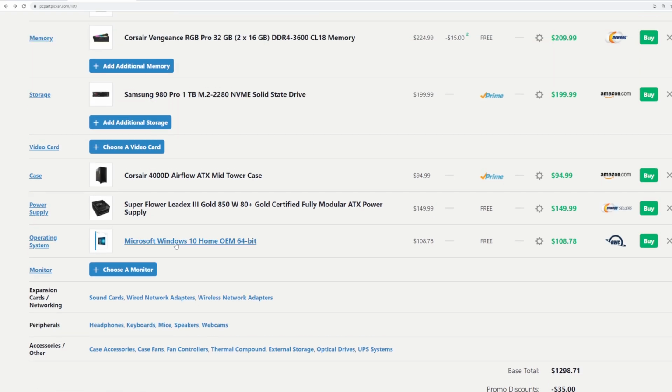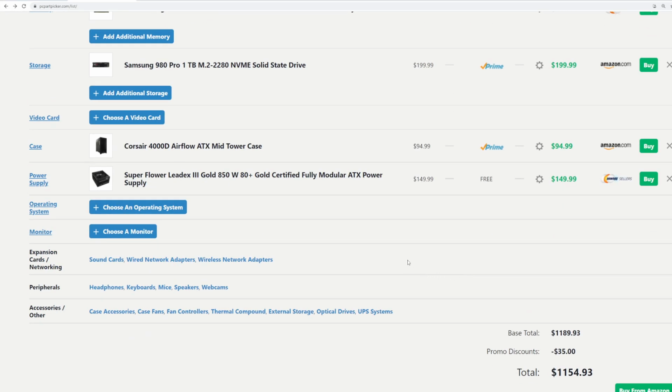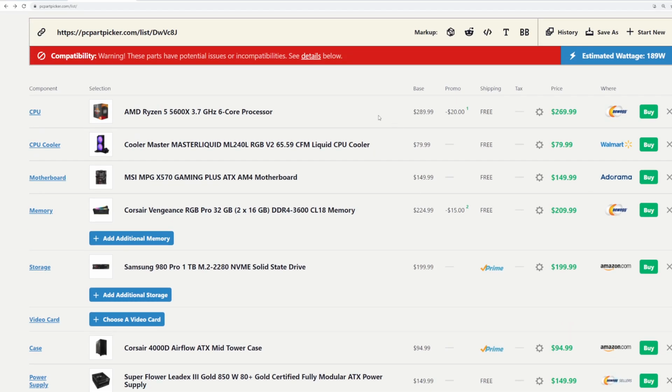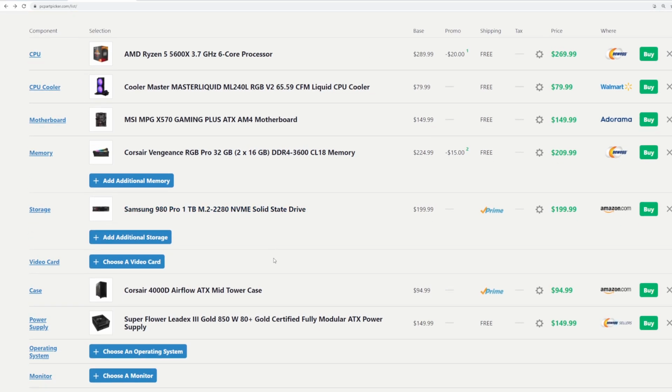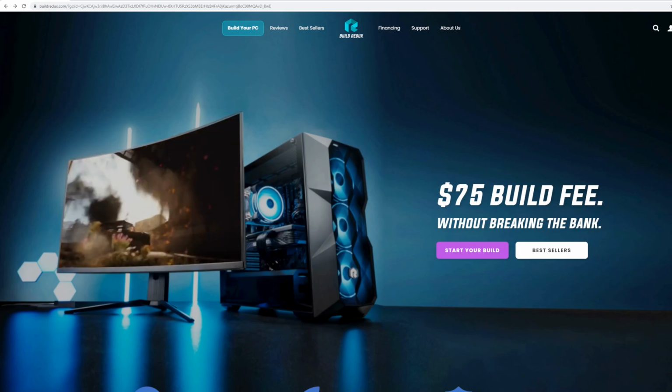Notice I slotted in the operating system cost. A lot of you guys would just, boom, take that off there. But if I'm buying a pre-built, they're going to be paying for an operating system too. So that is something we should keep in mind. Anyway, without the operating system, we'd be about $1,150, $1,155 for this build. Like I said, we could save some money in various parts here or spend a little bit more and get like a 5800X.